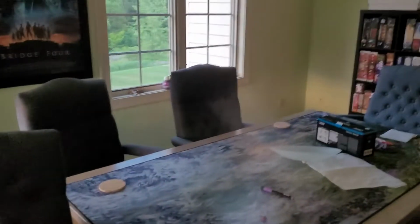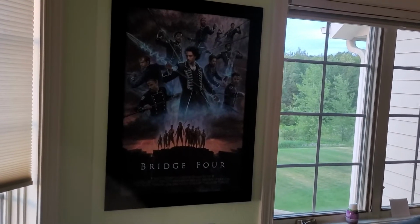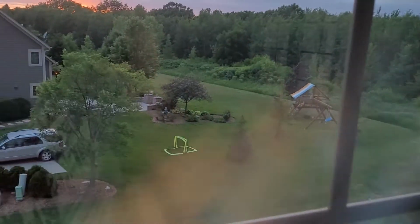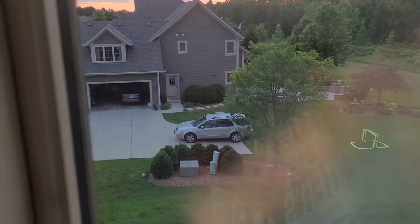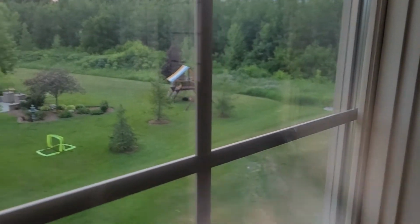And then we're in the gaming room with the board games and all that. Table, six chairs. My kick-ass Bridge 4 poster. Again, we got windows all over the place. Can look out and yell at the kids all the way from up here if you want.